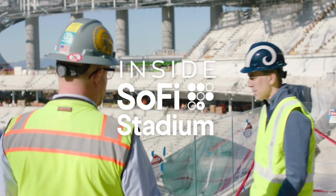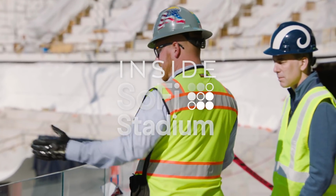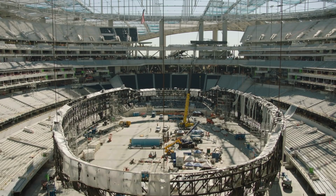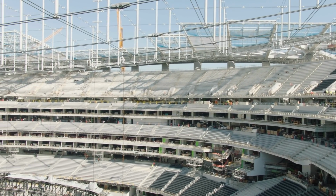So looking up now from level 8, we've seen it from down below, but you get an idea of exactly how tall the stadium is from here. But as you look down, you still see everything in front of you. We've got some seats on the north side already going in. They're going in really quickly on that rail system. Soon enough, they'll be up here. Level 8's a really cool experience because you can walk all the way around.